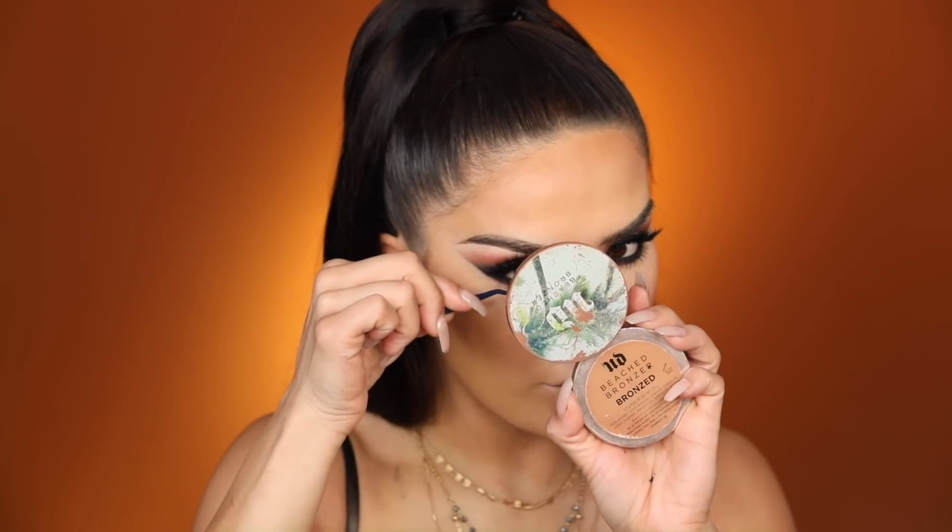I'm gonna go directly over it, and this just kind of creates little clusters. That's pretty much all I'm gonna do. I just literally just kind of layer them on top of each other and randomly.